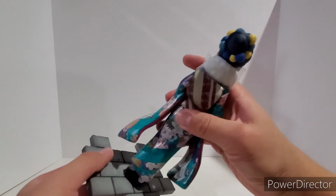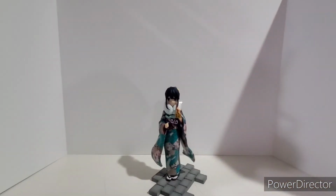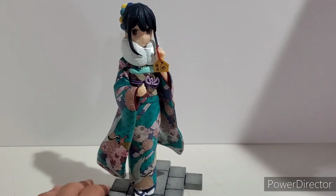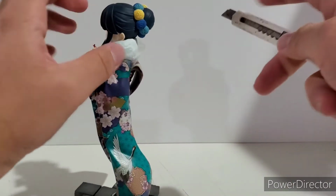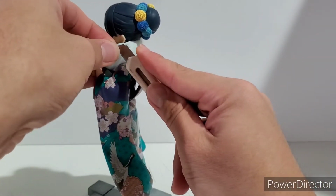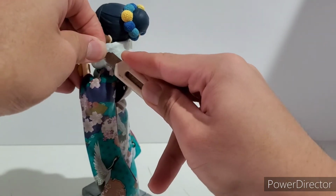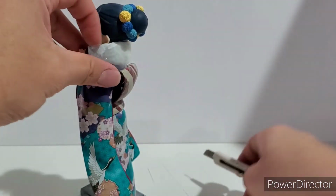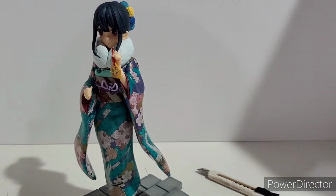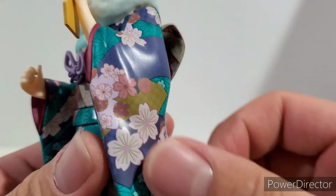Alright, pegging her in. So there is that. Let's readjust the camera and take a closer look. I'm going to go ahead and cut it off and try to be a little careful about it. The thing about figures that have all these patterns and graphics on them is that the trickiest thing is to not scratch those things, because they're basically pad printed on there. So they're not really painted per se. It's more like decaled on there.